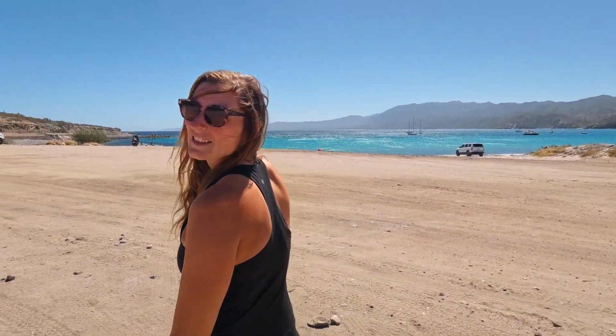We are at Ensenada de Muertos. It is spectacularly beautiful. There's lots of sailboats, and there's a restaurant with a great view out over the bay. So we're gonna go have some lunch and just admire this incredible part of Baja. So pretty here.